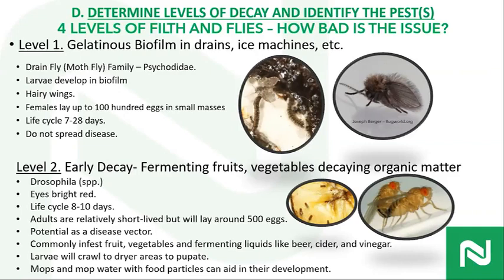So moving from the gelatinous biofilm to the next level, which is early decay, we see that mostly in rotting fruits and vegetables. Think about the fruit stand at your local produce market. That's where you see that first stage of decay. There's one bad apple in that batch, underneath, and it's attracting those fruit flies. That's where you get that early decay from those fermenting fruits.